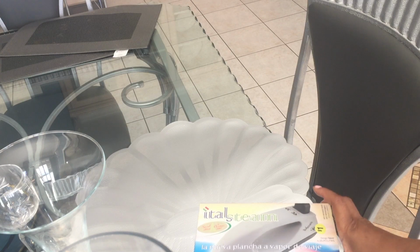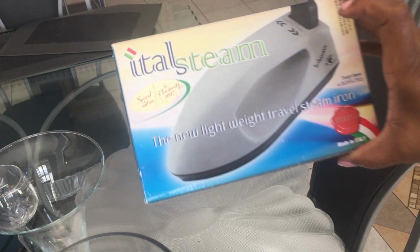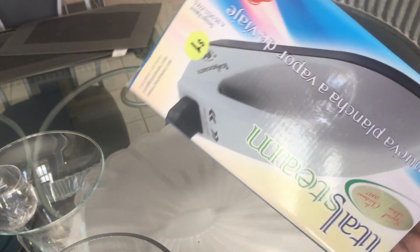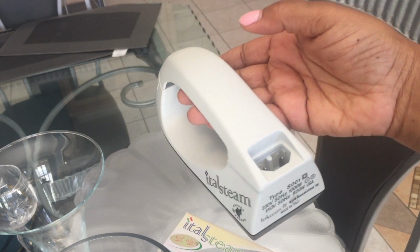The next thing I got, and I'm jumping back and forth, the yard sale or the garage sale that I just stopped at, they have this steam iron. It's a travel iron. Oh, let me turn it on the English side. It's a new lightweight travel steam iron, and I picked it up. They had it out there selling. It was actually $1, and this is what it looks like outside of the box, and it comes with the cord. So I can't wait to try it.